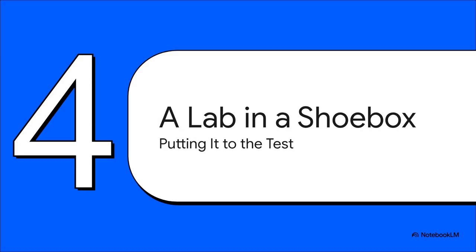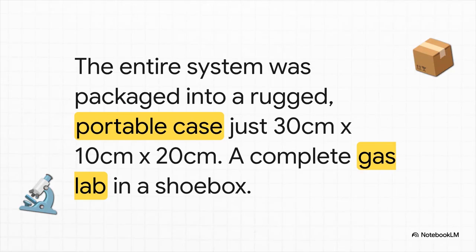Okay, so the theory is great, but how does this tiny little fork actually perform when you build it into a real-world device? Well, researchers put it to the test. So the team took this whole principle. They call it Quartz-enhanced photoacoustic spectroscopy, or QEPAS for short. And they managed to build a fully functional sensor that fits inside a small, rugged case. I mean, we are literally talking about the size of a shoebox. It is a complete portable gas laboratory.